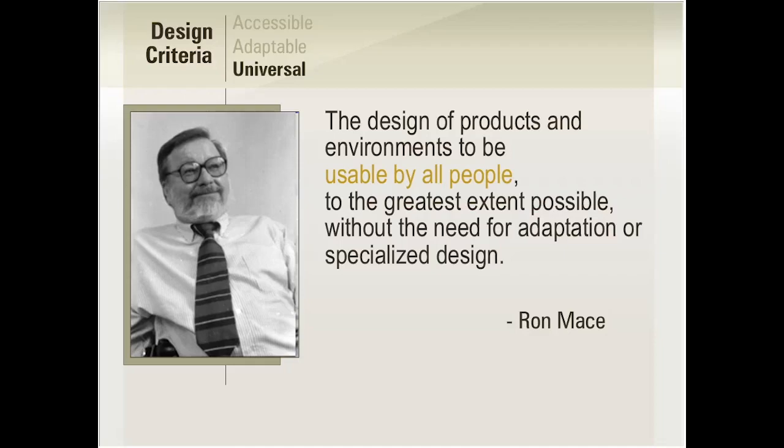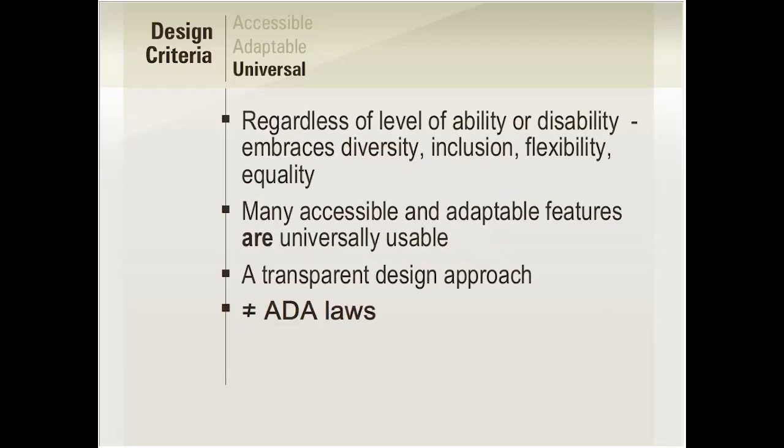On the screen is a photograph of Ron Mace. He was the architect at North Carolina State University who is credited with coining the term universal design. This was in the 1980s, way before the Americans with Disabilities Act that was signed in 1990. Ron Mace used a wheelchair for mobility due to polio as a child. And so we credit him and the team of experts that he put together to formulate the definition and the principles of universal design.